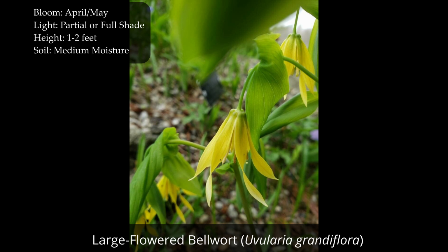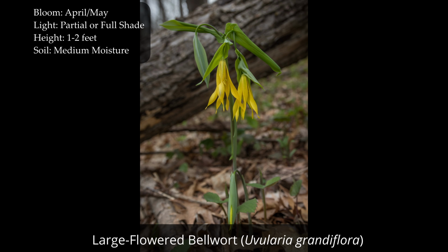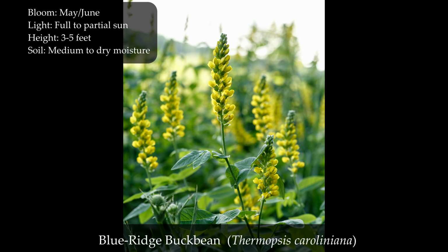So this is the large-flowered bellwort, Uvularia grandiflora. So this flower often makes little clumps, which make them look very nice in a formal garden. But little clumps like this also do look quite eye-catching in a more natural or wild setting, if that is your thing. And after they bloom, the greenery will stick around all summer, so that's nice.